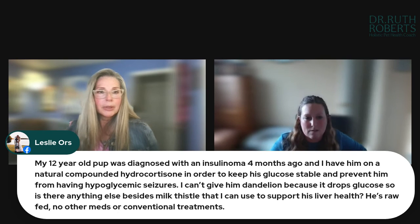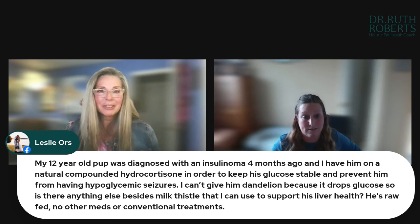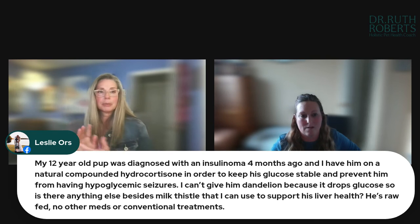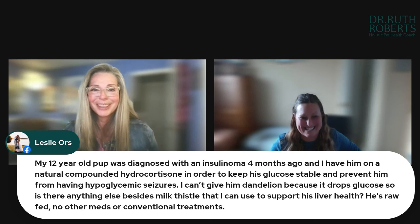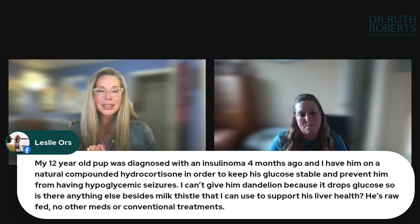This was 4 months ago, and I have him on a natural compound in cortisone in order to keep his glucose stable and prevent him. This is a long one. Can't give him dandelion because it drops glucose. So is there anything else besides the milk thistle that I can use to support his liver health? He's raw fed, no other meds or conventional treatments. Leslie, you need a holistic pet health coach. Yeah. There's so many factors that we need to know before we can do a recommendation.